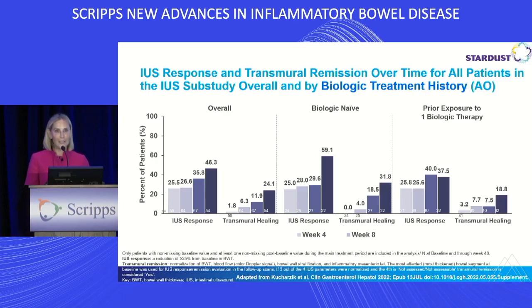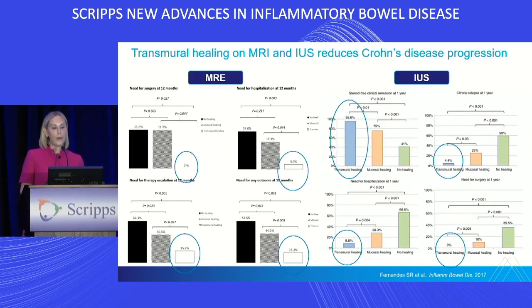The ultrasound tells you if you are naive to a biologic, you do better in your first drug. But when you start getting transmural healing, it's also 50% less if you had failed a TNF. So it's a very similar story endoscopically, IUS, and I'm sure MR, if the studies were done similarly in the same vein, using it in clinical trials. And we do know that transmural healing does reduce Crohn's disease progression, whether it's on MRE or intestinal ultrasound.